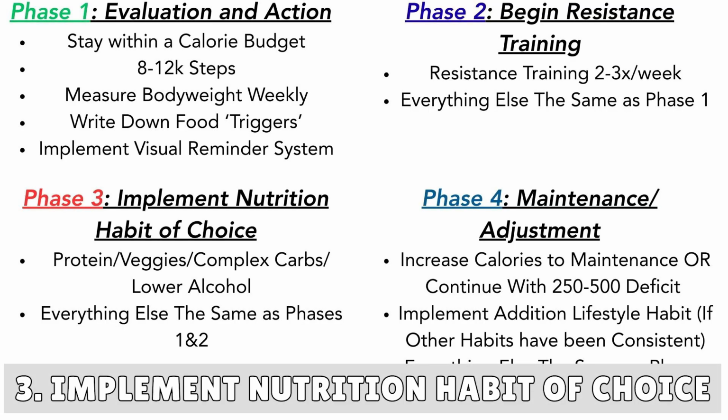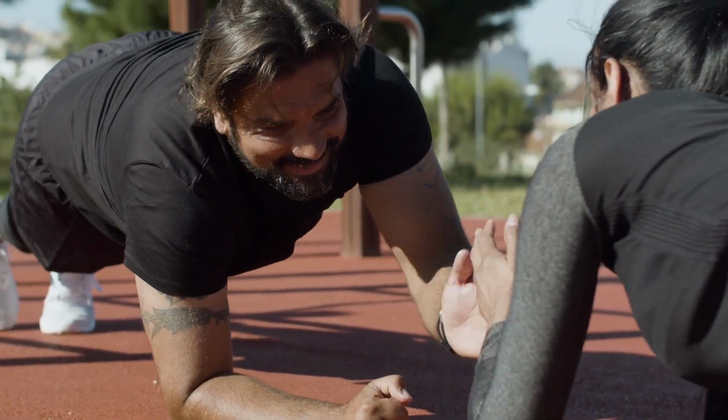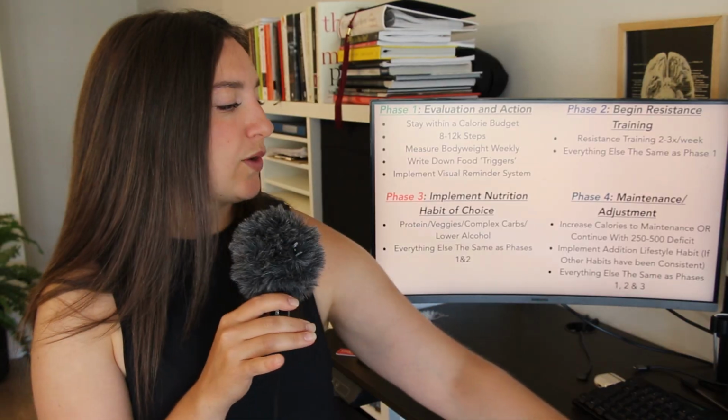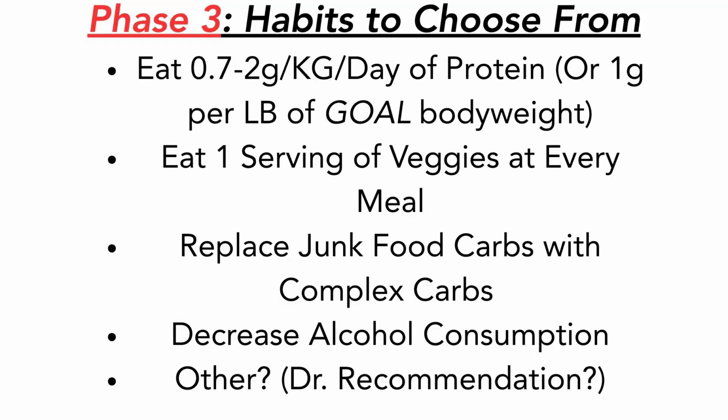This brings us to Phase 3, which is focus on nutrition. After a full Phase 1 of walking and calorie tracking, and then a full Phase 2 of walking, calorie tracking, and resistance training, in this third phase, we begin nutrition habits. This will begin to fill nutritional gaps related to things like extreme hunger, weight gain, low muscle mass and high body fat, and chronic diseases such as type 2 diabetes.